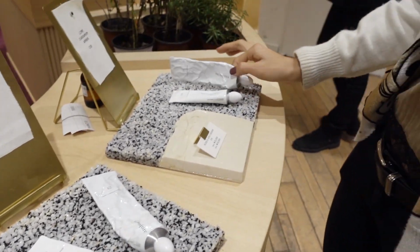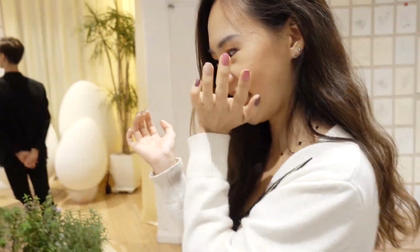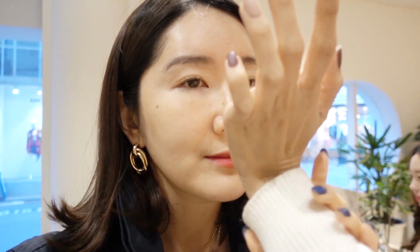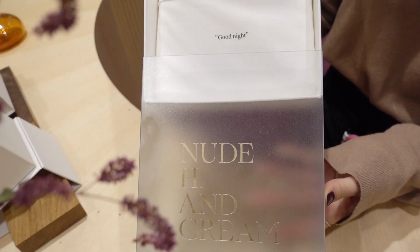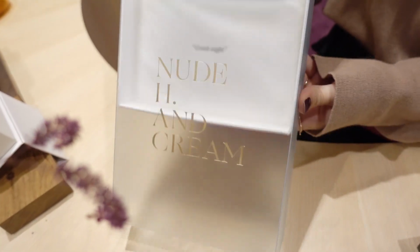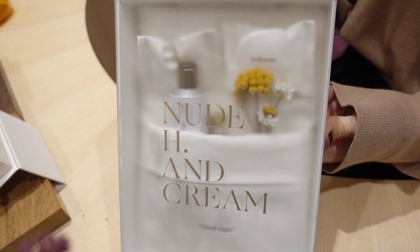Can I smell that one? I'm in love. Do you like it? Really like it. Okay, let me smell. Oh, this is really good. It's like citrusy, but like very expensive citrusy, not like those luxurious ones. It smells really good. This one's really nice. And they said that the new ones with the eggshells are all really rich.